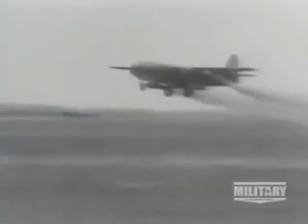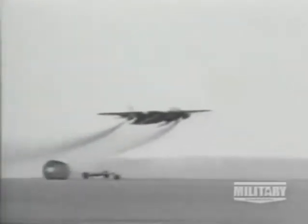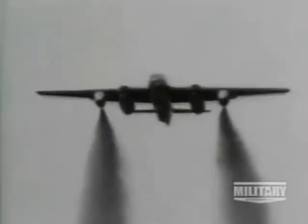The low thrust of the Junkers and BMW turbojets led to excessively long takeoff runs. Accordingly, the plane was often equipped with rocket-assisted takeoff, or RATO units. Each provided an extra 1,100 pounds of thrust. The rockets vastly improved jet performance, but once ignited, there was no turning back. They could, however, be jettisoned in an emergency.